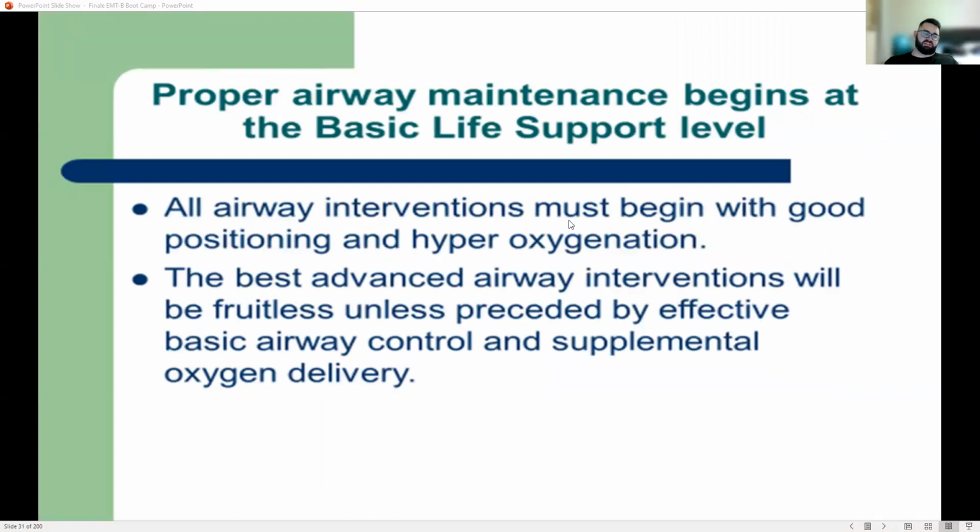So proper airway maintenance begins at the basic level. You can take it all the way up to paramedicing and intubating and needle cric in the throat and all this other stuff. But all interventions must begin with good positioning and hyperoxygenation. The best airway interventions will be fruitless unless you've got effective basic airway control and supplemental O2 delivery. One of the most important things you can get is a good, strong seal with that big CE you got on there. Good CE seal, and then bag the patient.